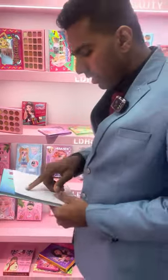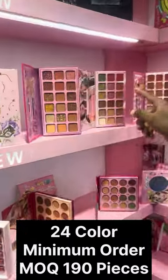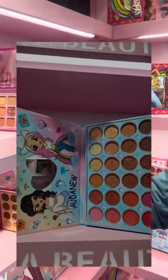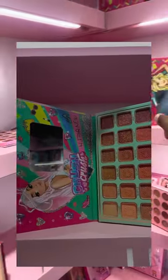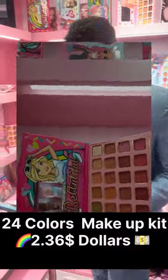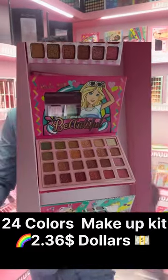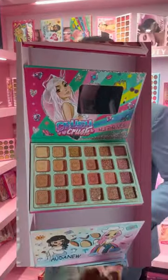The next one we have here is the 24 colors. This one, 24 colors, as you can see. And they have more designs like this one. Same. So this one we have here, 24 colors for just $2.36. China wholesale market, Yiwu, China.